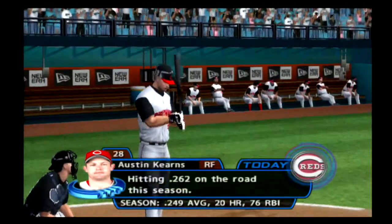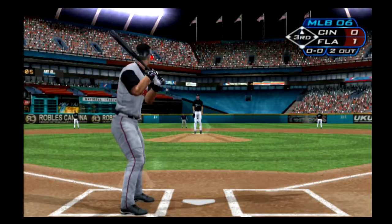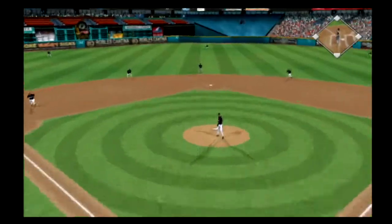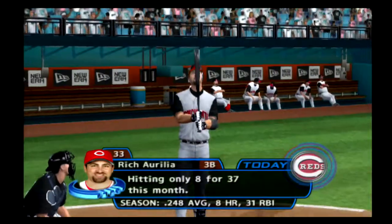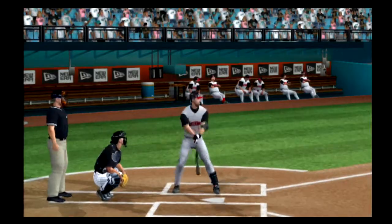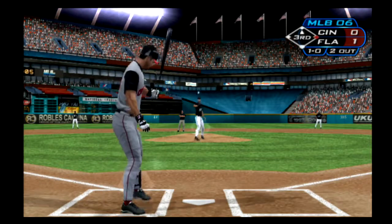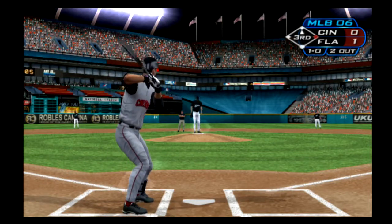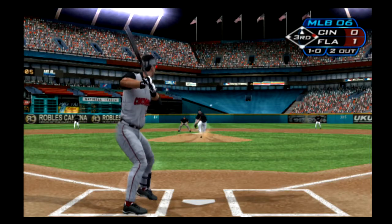Up next for Cincinnati, Austin Kearns will step in, and you see by the numbers he's been a much better road hitter thus far. Now a swing and a hard hit ball back through the box. And that'll get through into center field for a base hit. Rich Aurelia will try and turn things around here as he's really cooled off this month. And that misses for ball 1. Good idea trying to work the outside part of the plate with the hard stuff. 2 out with the man at first. In for a strike, it's 1-1.